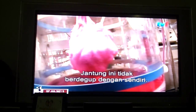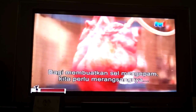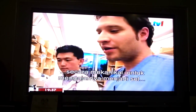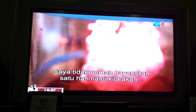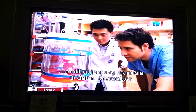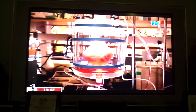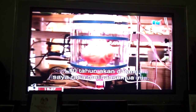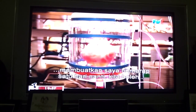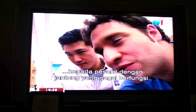This heart is not beating on its own. To get those cells to pump, we need to mechanically stimulate them to teach them to become contracting heart muscle cells. I in no way would have imagined that someday we'll be looking at a human heart in a bioreactor. Even if we're not able to generate a beating heart within the next 10 years, I think seeing this makes me hope that someday we will be able to transplant a lab-grown heart to a patient with heart failure.